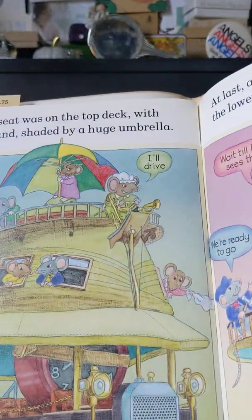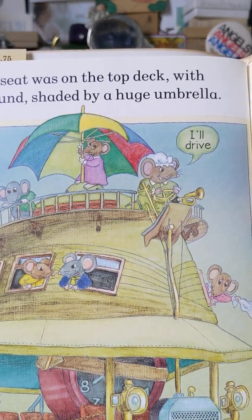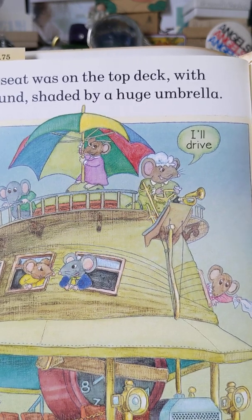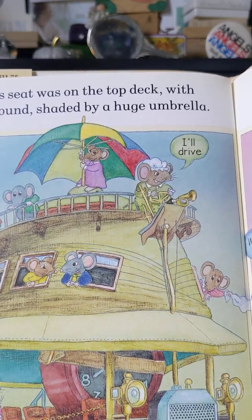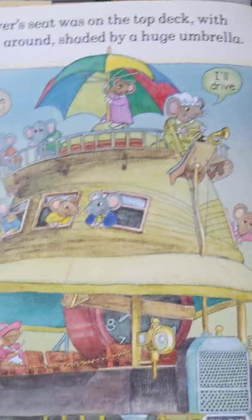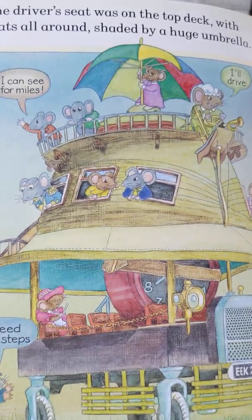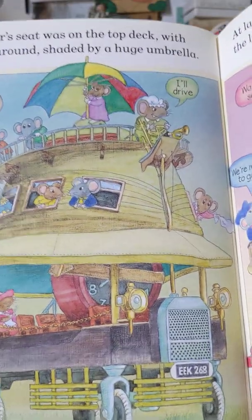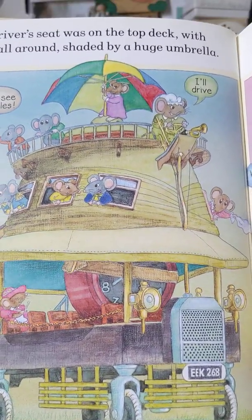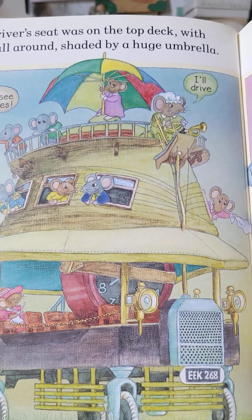Boy, it's looking pretty good, isn't it? The driver's seat was on the top deck with seats all around, shaded by a huge umbrella. Grandma says, "I'll drive." One of the little ones says, "I can see for miles." Pa, down here at the bottom, says, "We need some steps." Look at this thing. It's definitely more exciting than the one the rat has, isn't it? The controls went down past the playroom windows, through the brim, and into the engine.